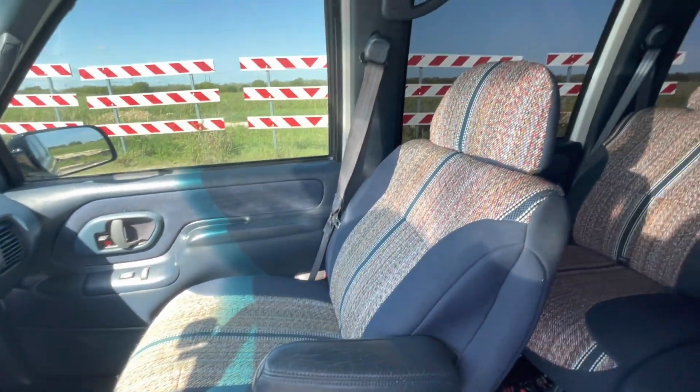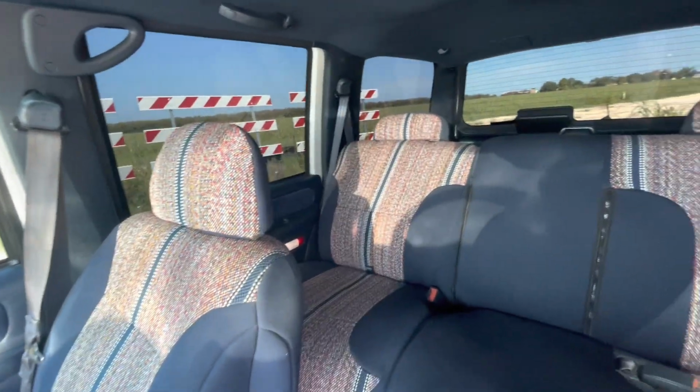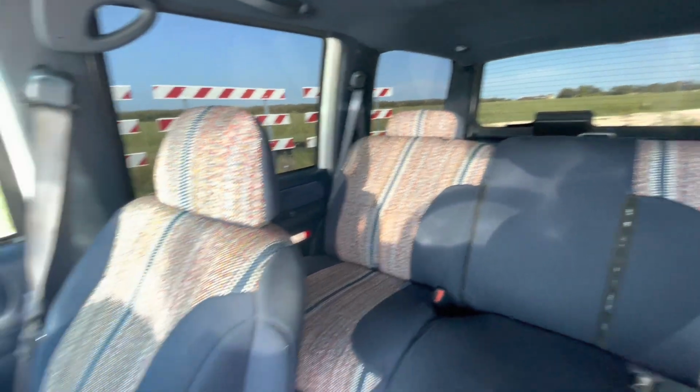Sounds really good with the stereo going. Keeps it extra cool in here too, and nice and quiet. Very, very comfortable to drive.